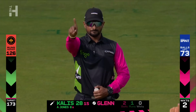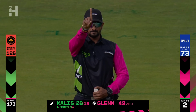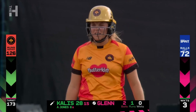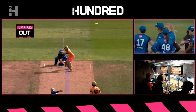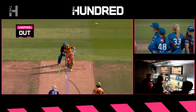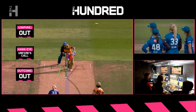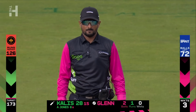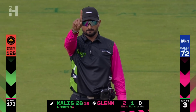Oh, it's skidded on and given. I think that looks to me like it's clipping the top of leg. Original decision was out. And the outcome is out. You can go back on field. Decision of out. You're on screen, signal now.